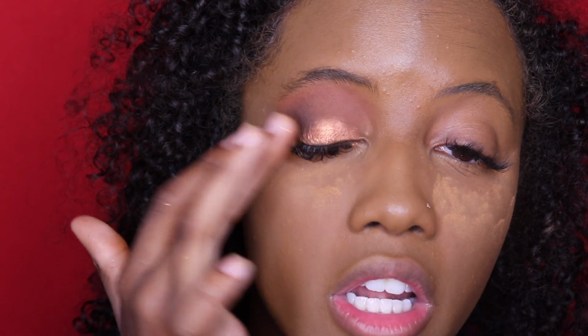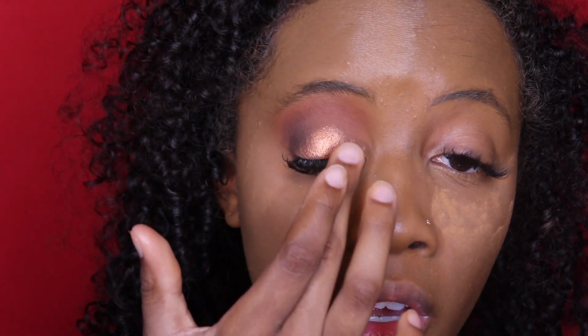Really pack on shadow with your finger, which is one of the best things you can use, especially when it comes to shimmers, because you're not losing any of that pigment. It's literally getting stamped straight onto your lid. I'm making sure to kind of just leave it right on that outer edge.